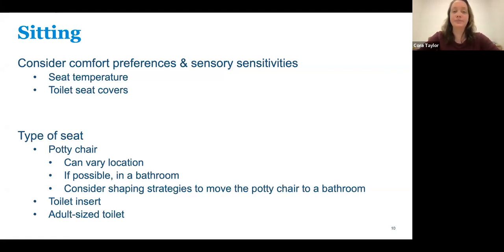There are also types of seats to consider. So often we think about the potty chair, the small little chair that we typically use for toddlers, which is a common first step towards toilet training. One benefit of a potty chair is that you can vary where it's located. I'm going to get into this a little bit more, but ideally we want to potty train in a bathroom.